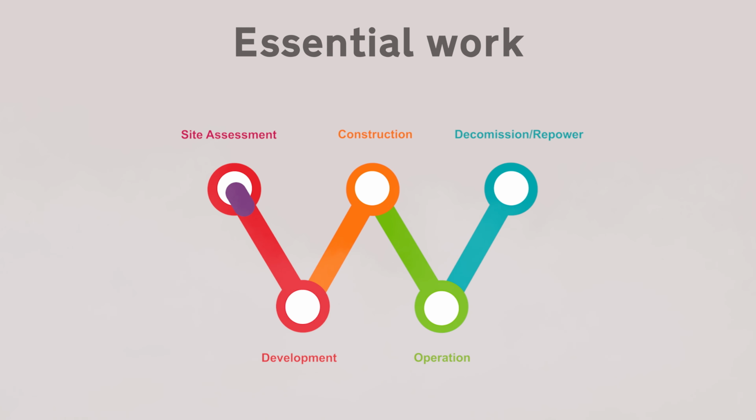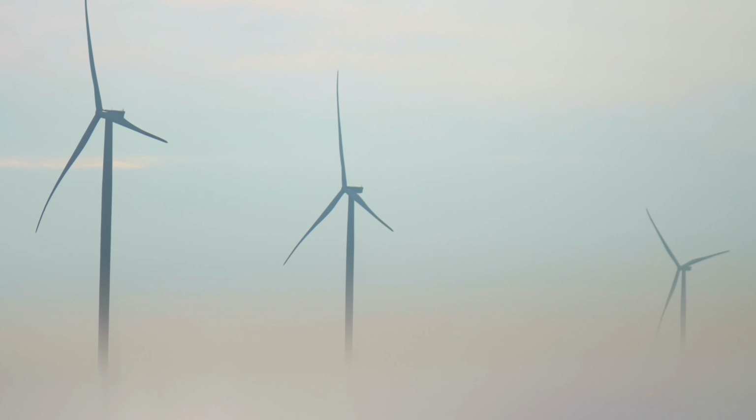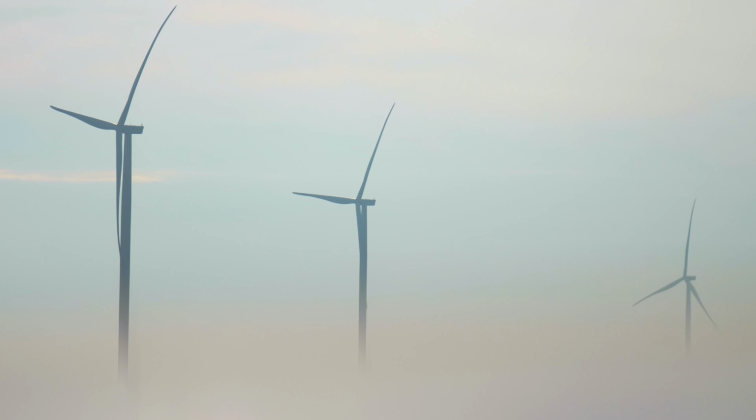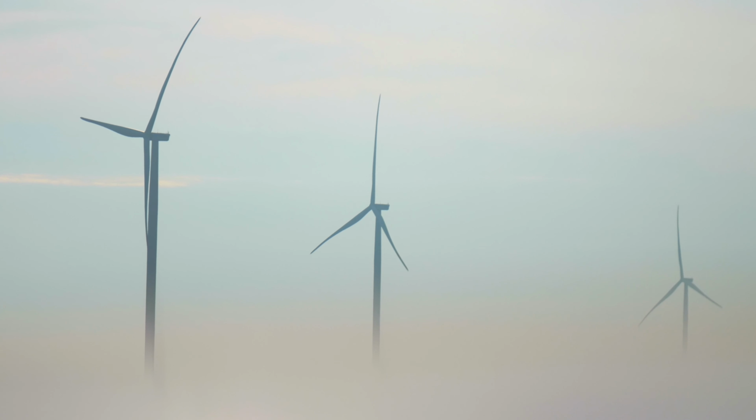And, as we have seen, even after the permission has been given, the consenting roles continue throughout the entire wind farm's lifetime to monitor changes and ensure that conditions of the consent are met. That's why we are building a world-class consenting and environmental management workforce to drive forward our world-class industry.